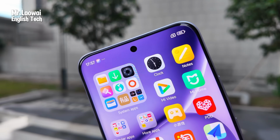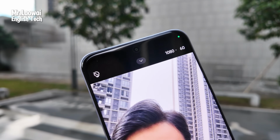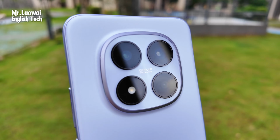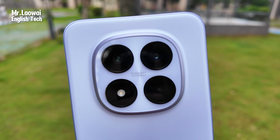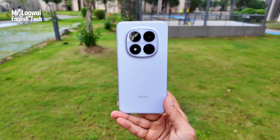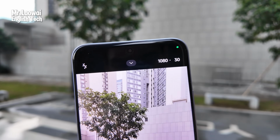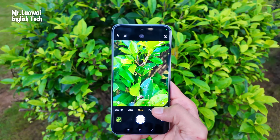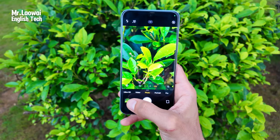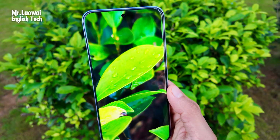For selfies, you get a 32 megapixel front camera that can shoot up to 1080p at 60 frames per second. The Redmi Note 15 Pro Plus has a triple rear camera setup, a 50 megapixel main lens with OIS, a 50 megapixel telephoto lens with 2.5 times zoom, and an 8 megapixel ultra-wide camera. It supports 4K video recording at 30 frames per second and comes with both OIS and gyro EIS stabilization. On paper, this is a strong camera system for the Note series, and I'll be testing photo and video quality. So here are some samples.